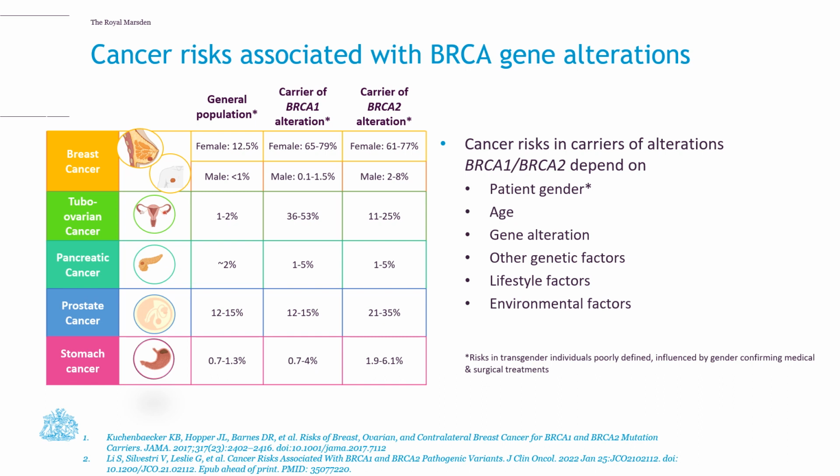In terms of the risk of ovarian cancer, obviously the risks are really increased, particularly in carriers of BRCA1 alterations, and as I mentioned previously, the risks of pancreatic and prostate cancer are particularly increased in carriers of BRCA2 alterations. So the cancer risks in people who carry alterations in these genes depend, as I mentioned, on biological gender, but also on things like age, with risks increasing in adulthood predominantly.